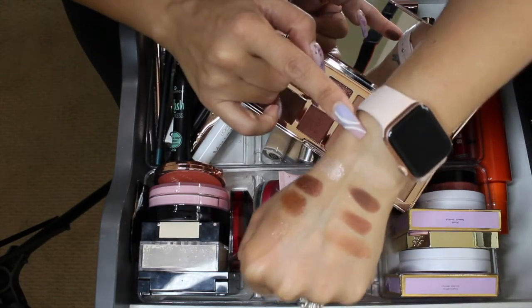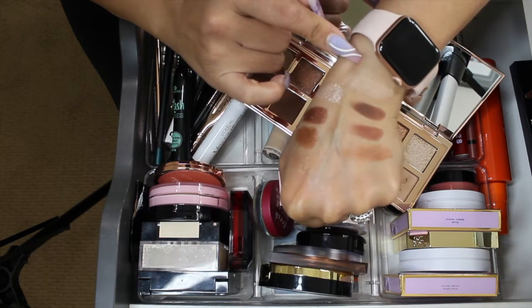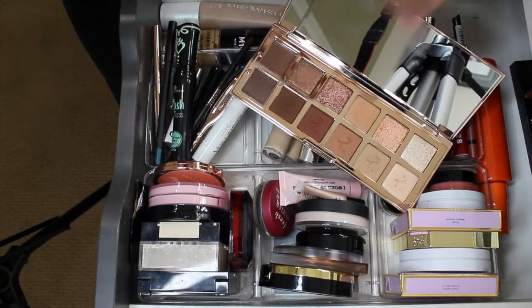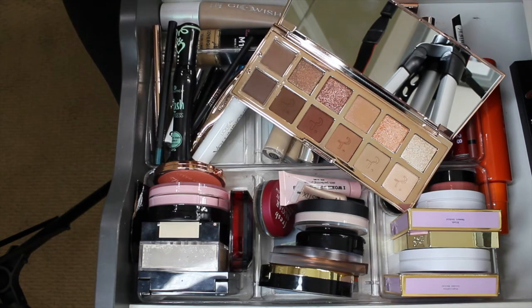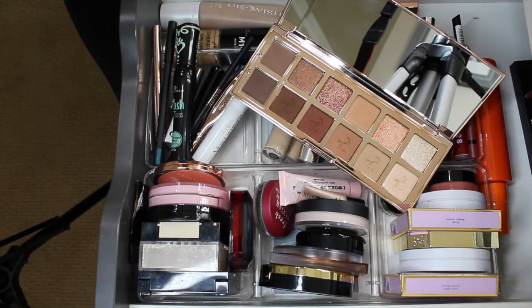which again feels very similar to this one, matte with suspended shimmers in it. Okay, there it is. I'm more impressed with the shimmers in this palette than the mattes, but maybe the mattes will be fine when I use them on my eyes with a brush. So this is definitely right up my alley color wise.